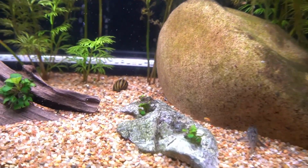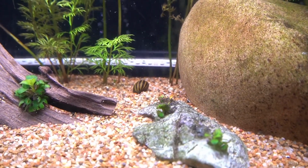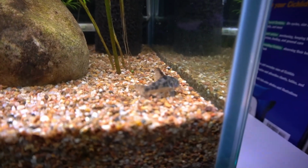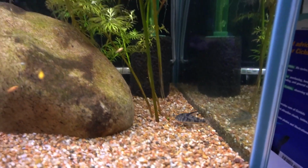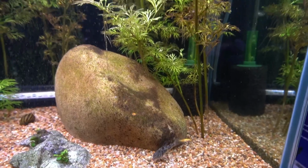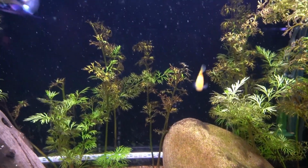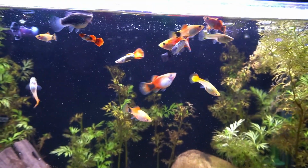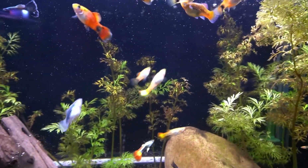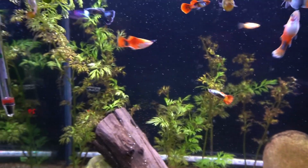But all the fish, there's a nerite snail back there. There's also a pagoda snail in here somewhere. A lot of fry already in this tank. So I'm going to be getting more fry pretty soon. I may have to end up taking some to the local fish store.